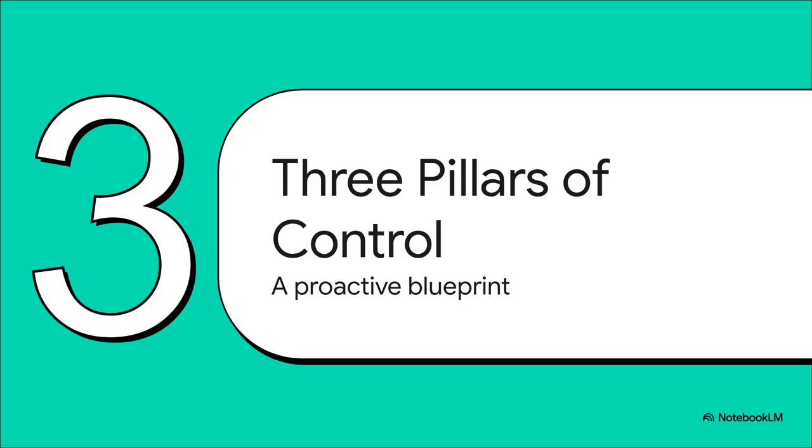Okay, that's the problem. It is big, it's expensive, and honestly, it's just demoralizing. But here's the good news. It's totally solvable. So let's pivot from the problem to the solution. And it's all about a proactive 3-pillar strategy to take back control.